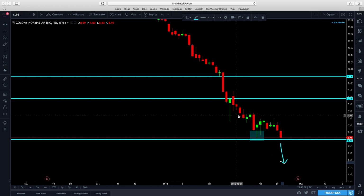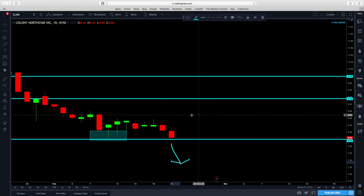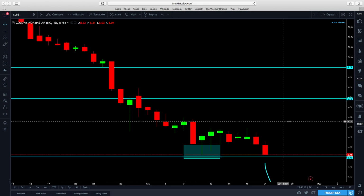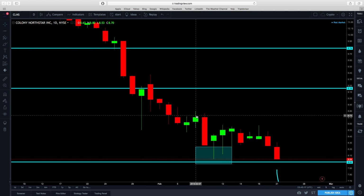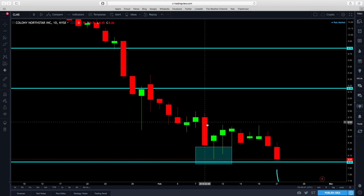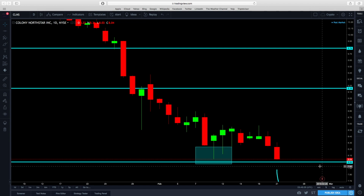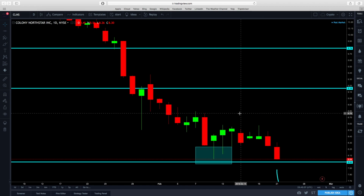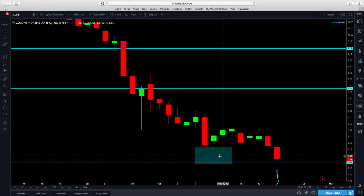What you usually see, and really the perfect place to have entered, would have been a couple days after I entered, somewhere right around here. Because you get a move down, a retracement, a move down, a retracement, a move down, a retracement, and then a continuation down. This is a little bit of a different pattern. You're not seeing the typical retracement, move down, retracement. Now what you have is a test of a vital level.